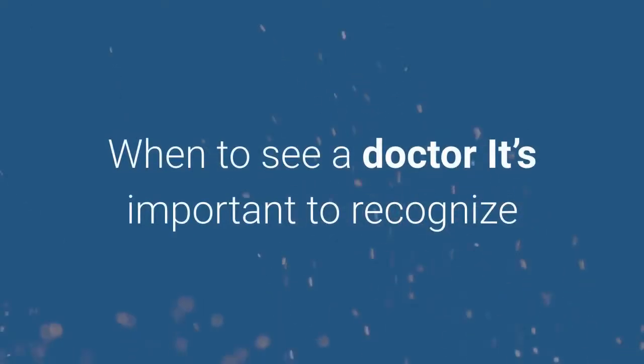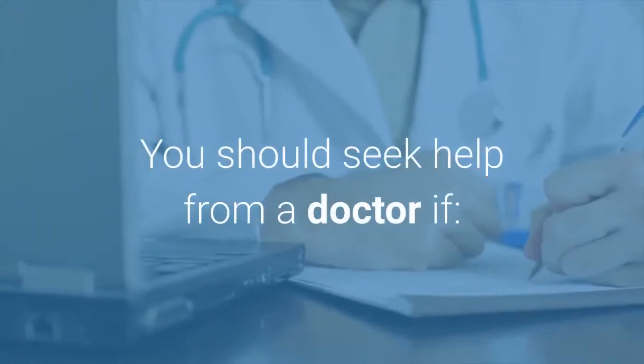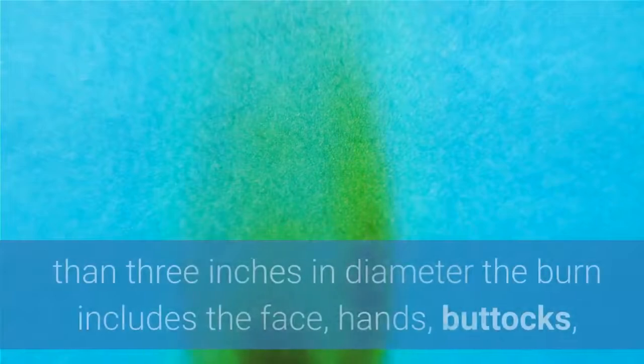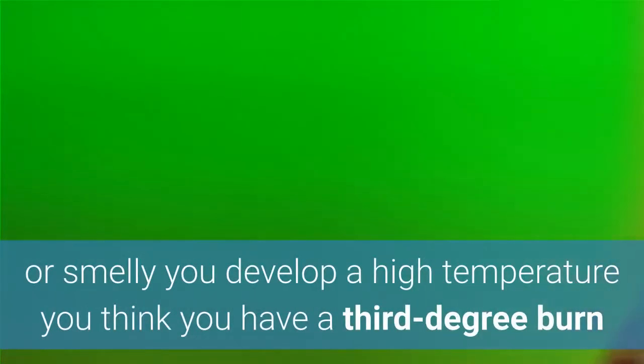When to see a doctor. It's important to recognize when a burn can be treated at home and when you need to seek medical care. You should seek help from a doctor if a burn affects a widespread area more than 3 inches in diameter. The burn includes the face, hands, buttocks, or groin area. The wound becomes painful or smelly. You develop a high temperature. You think you have a 3rd-degree burn.